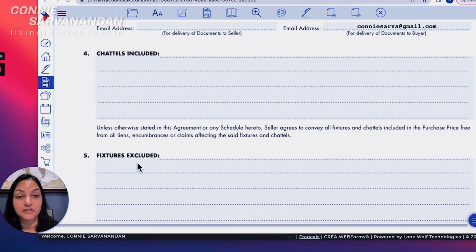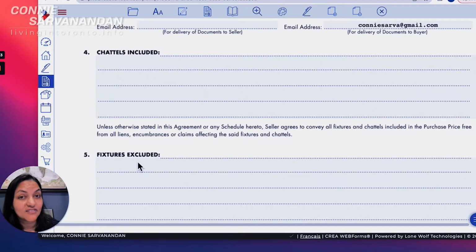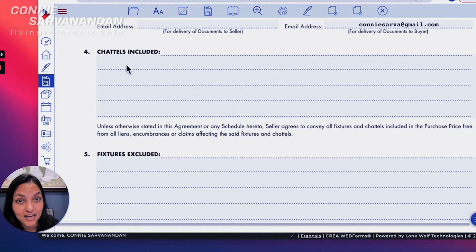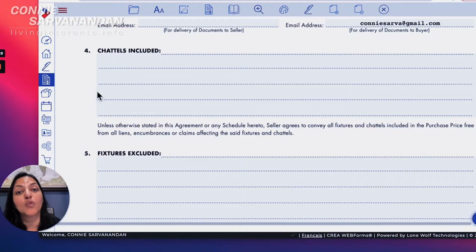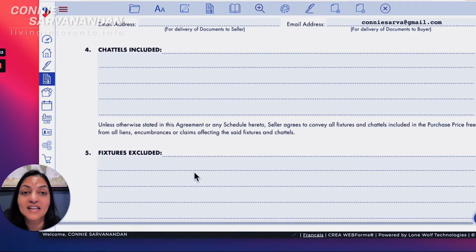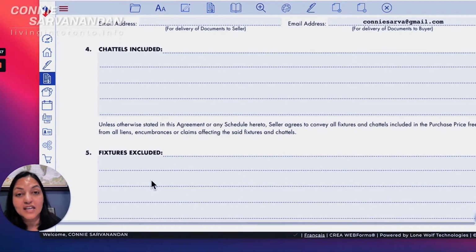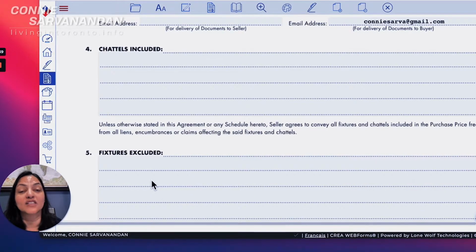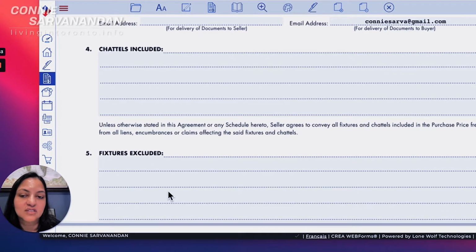TVs are another great example. The TV itself would probably be a chattel, but the bracket, because it's attached to the wall, would be considered a fixture. So if you wanted to take the bracket, then you would have to exclude it. And if you were to take the bracket, you would also have to put the wall back to its original condition. So that's the difference between chattels and fixtures.